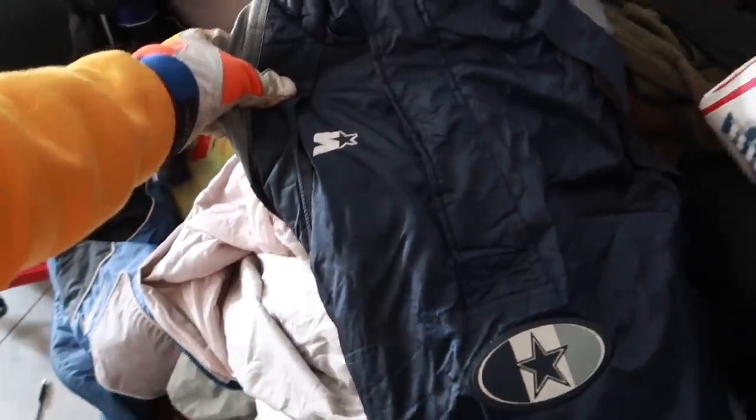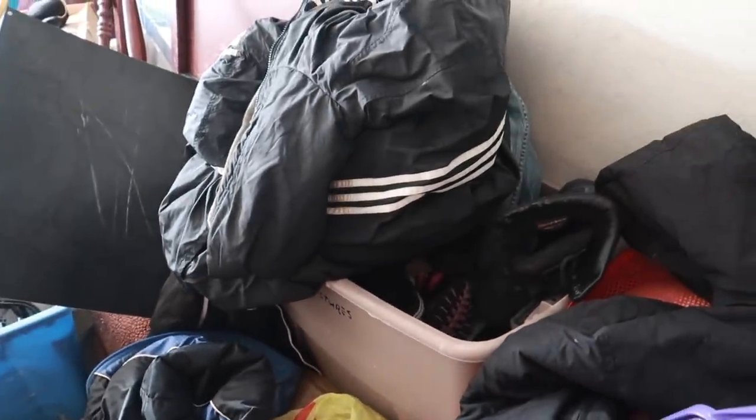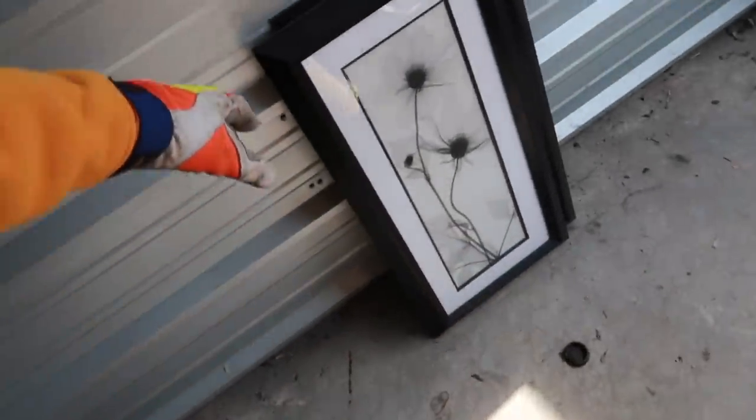The starter jacket, Cowboys. The whole thing is Sharpies. I can definitely use those. Got more clothes back there. There are a couple nice items. So this was hiding behind that grill.